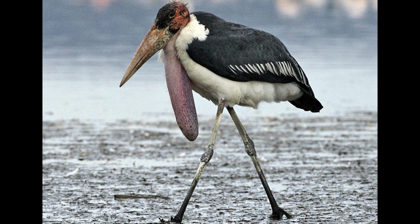Number 6. Marabou stork. The marabou stork is a large bird that is found in Africa, south of the Sahara. These animals have bare, pink heads and necks and can grow to be up to 5 feet tall. They are scavengers, often feeding on carrion or garbage.